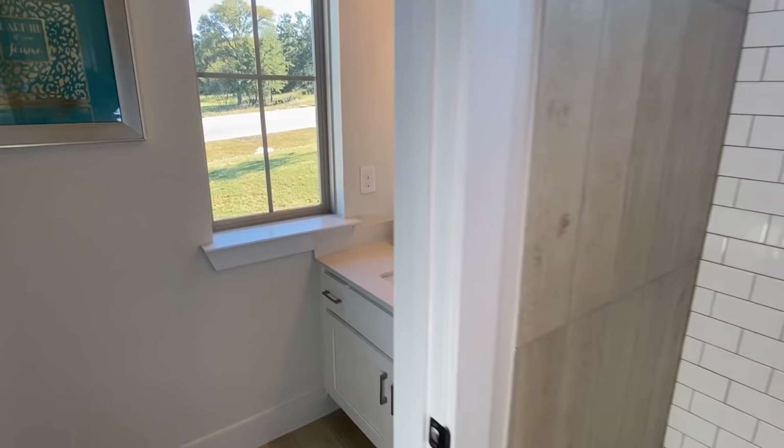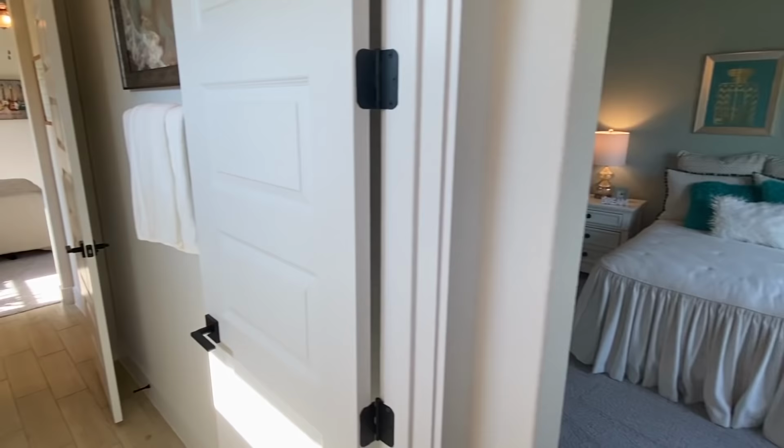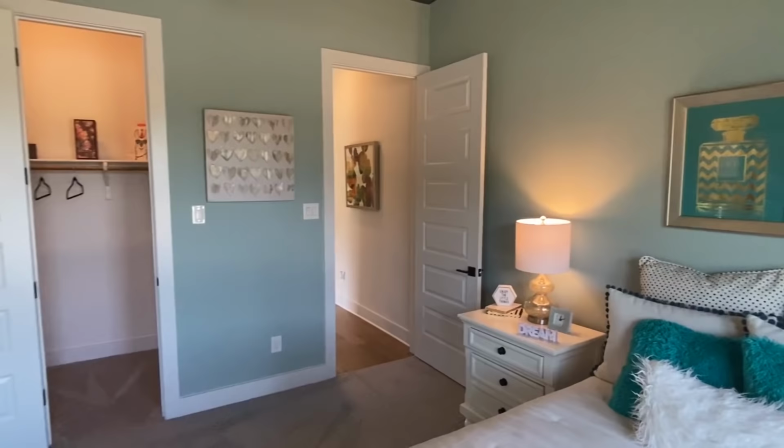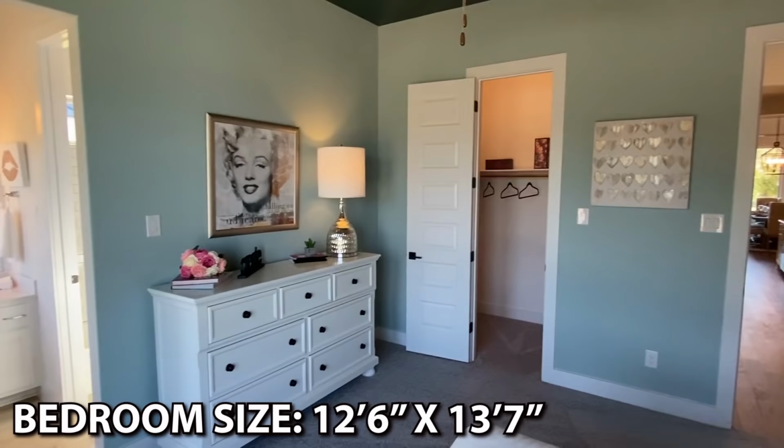But look, here's what I was talking about. So another sink down here on this end, and this sink, you guessed it, is right here close to this bedroom. It's like a Jack and Jill kind of, but it's like a perfectly set up deal. I think it kind of gives each bedroom a little more privacy, I guess. It's kind of what I feel like.